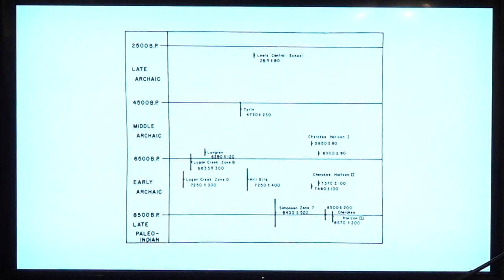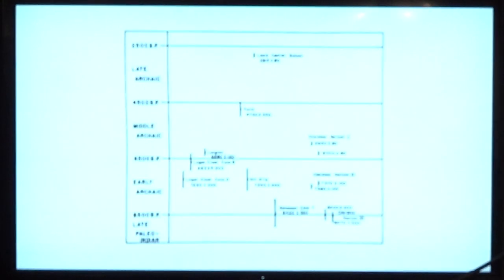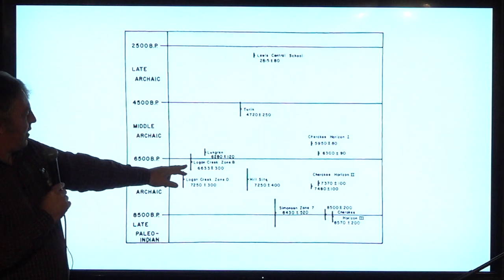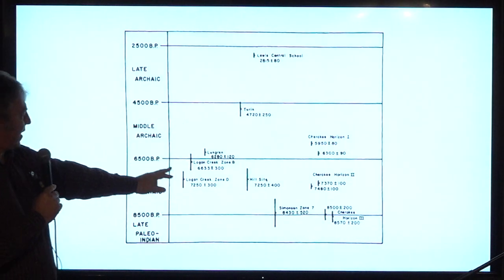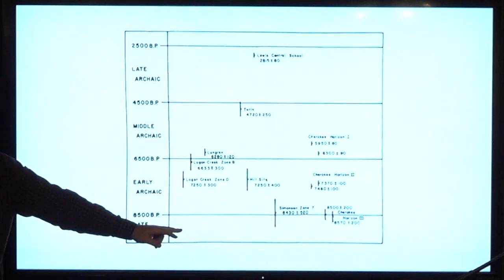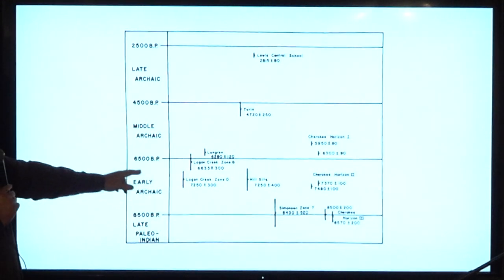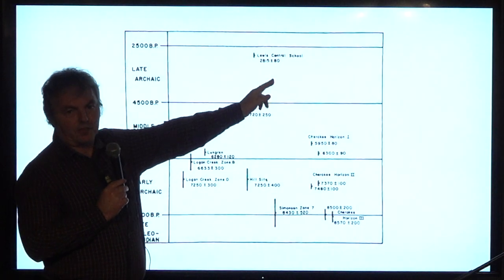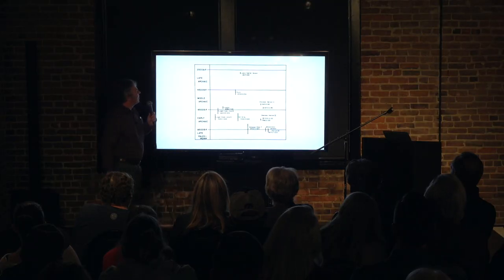Now, this is a nice timeline of Iowa archaeology and where things fall. These are the sites, these are northern Iowa, and these are the early Archaic, and that's 6,000 years before the present. So that's roughly 8,000 years ago. And this is where Lewis Central falls. So that's 2,800 years ago, and it's late Archaic.